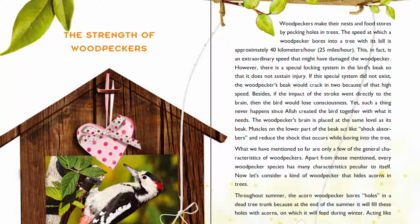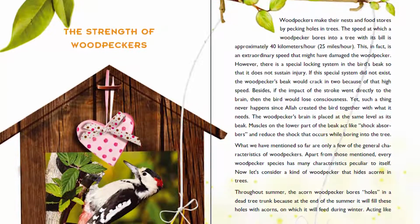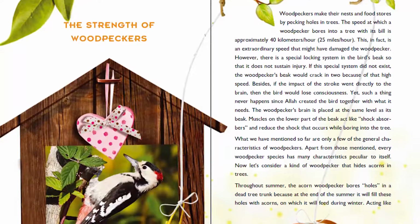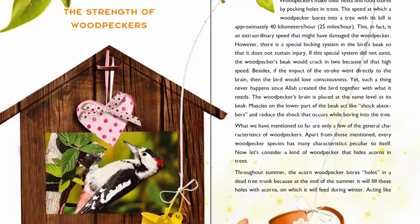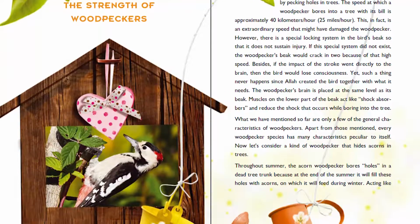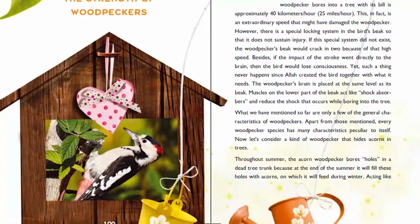However, there is a special locking system in the bird's beak so that it does not sustain injury. If this special system did not exist, the woodpecker's beak would crack in two because of that high speed. Besides, if the impact of the stroke went directly to the brain, then the bird would lose consciousness. Yet, such a thing never happened since Allah created the bird together with what it needs.